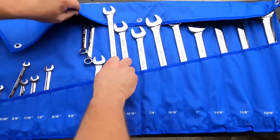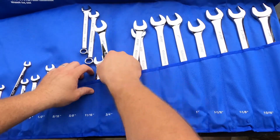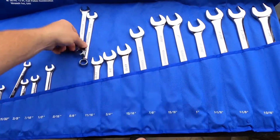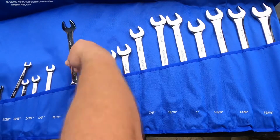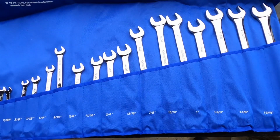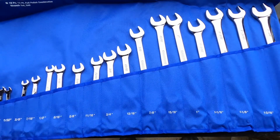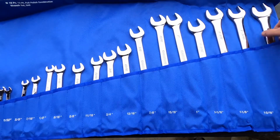I guess a few of them did come out in shipping, but that's fine. We will just simply put them back where they belong. Okay, so this set here goes from 1/4 inch all the way up to 1 1/4 inch.